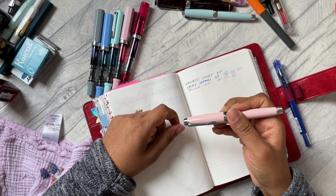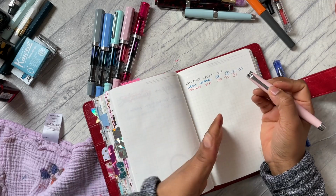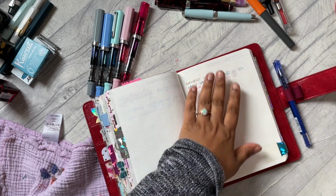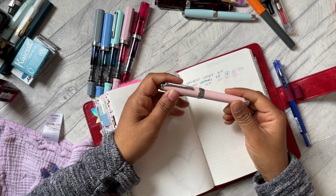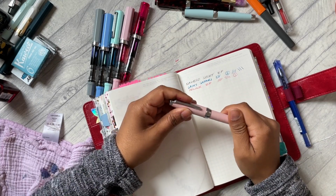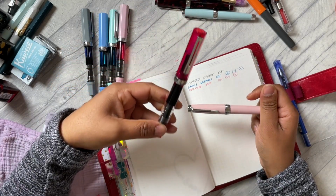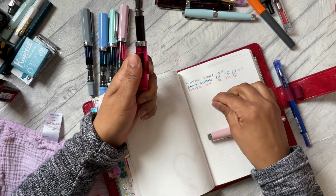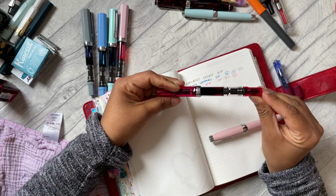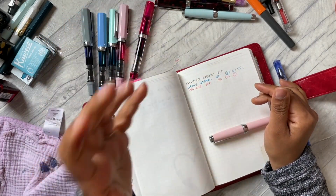which nib you use, which ink you use, and actually even which paper you use, as to how your fountain pen is going to write. Because I've seen some people use the Twisbi Eco and get a much thinner line than I do, and I think obviously that's to do with the pressure, but also the paper that they use is different to the paper I use, and the ink.